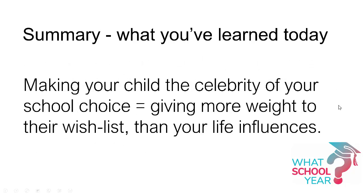So in other words, you're making your child the celebrity of your school choice. You're putting your child at the centre of exactly what you're looking for. You're giving more weight to your child's wish list than you are to your life influences, although you are taking your life influences into account once you've discussed which ones are the most important.